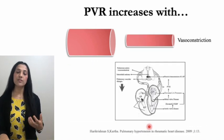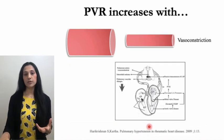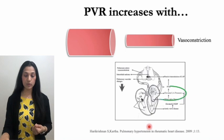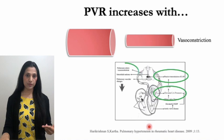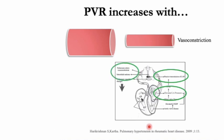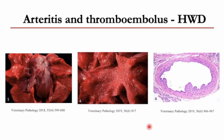So as I mentioned, vasoconstriction in pulmonary vasculature can occur due to hypoxia or left-sided heart disease, especially with left-sided heart disease, when there is an increase in left atrial pressure that causes reactive pulmonary artery vasoconstriction because of passive transmission of left atrial pressure. And here is an example of heartworm disease resulting in arteritis and causing thromboembolus, resulting in pulmonary hypertension.